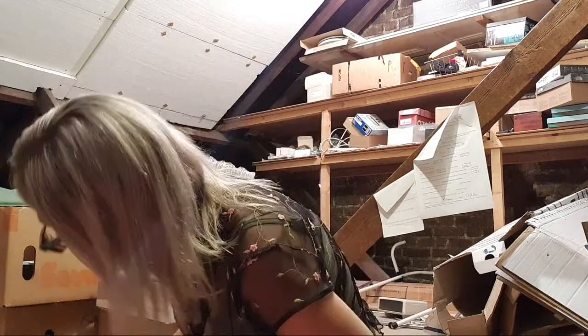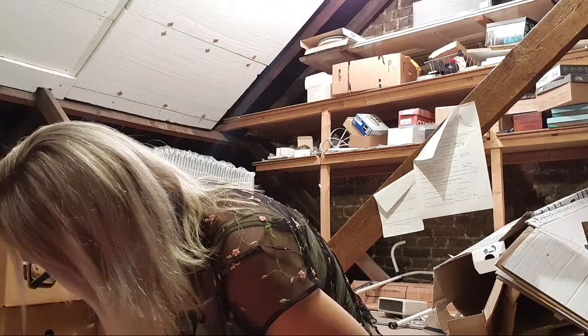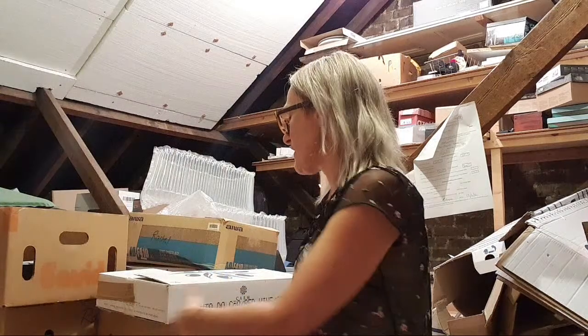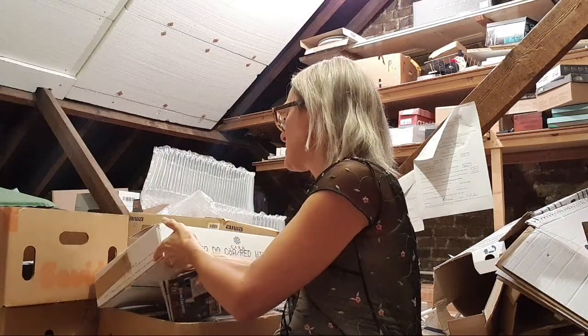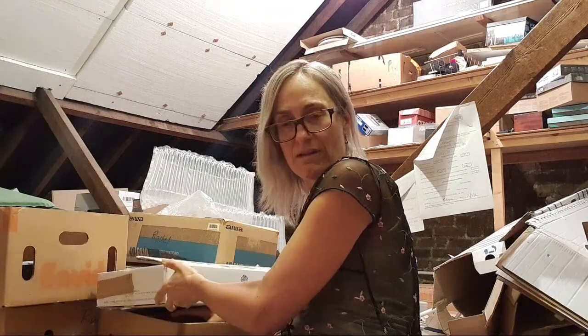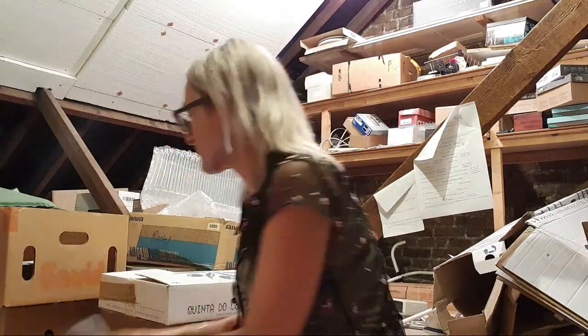So the answer is about 1, 2, 3, 4, 5. Oh, that's a double CD. 1, 2, 3, 4, 5. About 5. About 5 CDs makes 500 grams. So that means 10 CDs makes a kilo. So that means 150 CDs makes 15 kilograms.